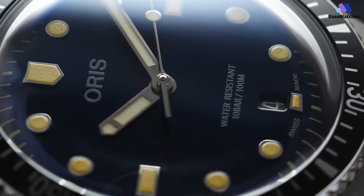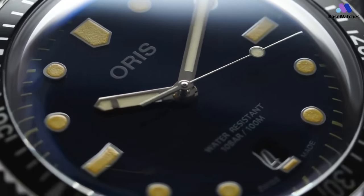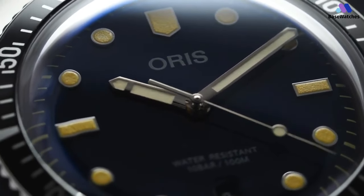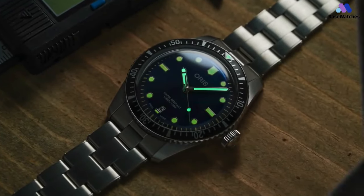Compared to the Aquis's higher-rated water resistance of 300 meters, the Diver 65 is only rated to 100 meters, a figure which makes the watch suitable for scuba diving, and considering the largely collector audience for which the 65 was intended, is likely more than enough for any desk diver.